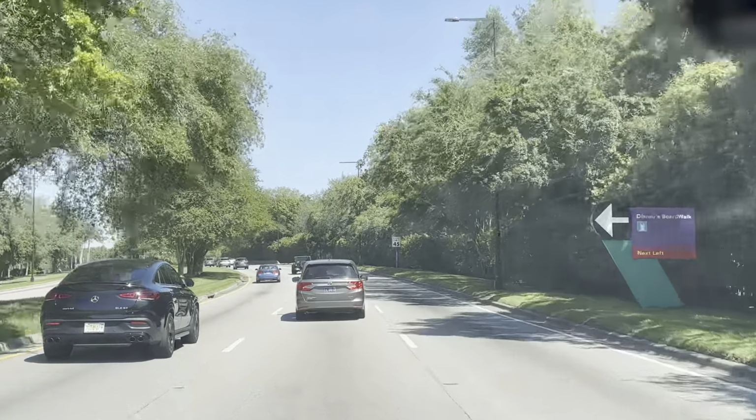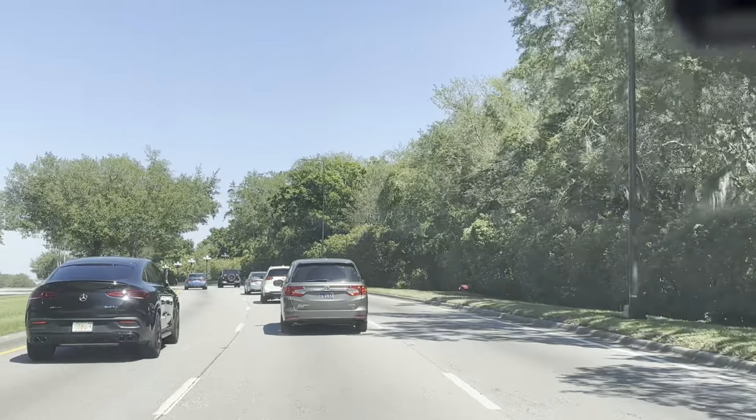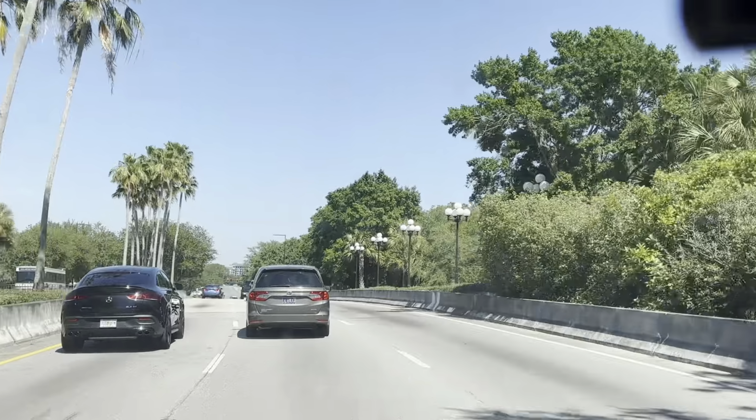So I do have partners in crime with me today. We're in the back as we go on another adventure. This is our Saturday adventure. This is our ritual. So obviously we jumped off World Drive, going this way.